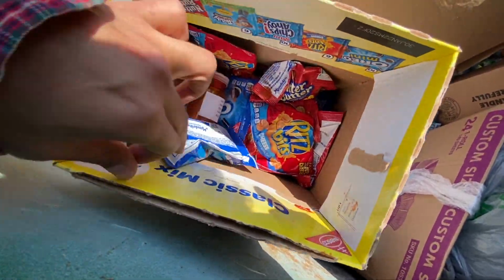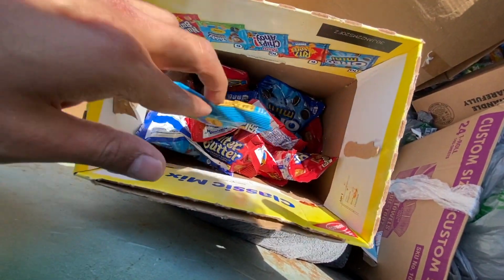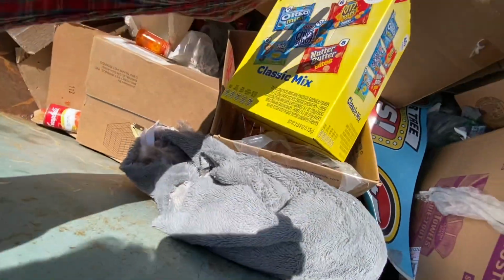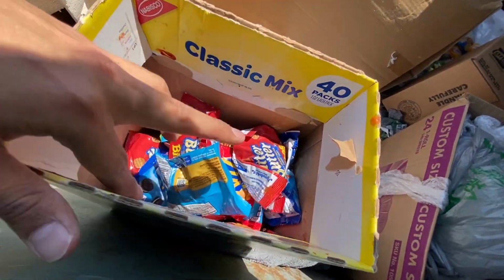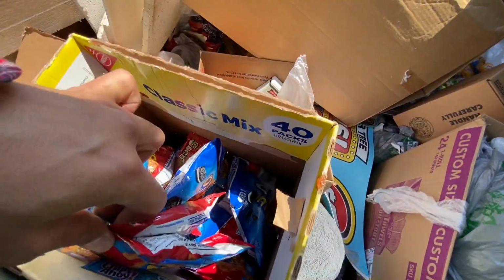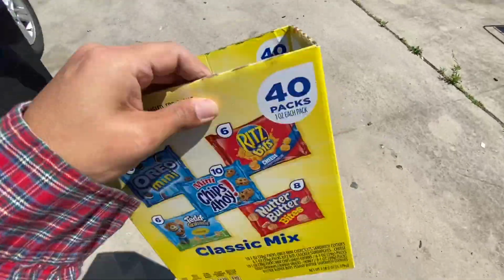I see a whole bunch of sealed Ritz and cookies, snacks. We'll be taking those. I feel like they're sealed. There's probably just one that busted open. And since these come in this box, and probably somebody opened the box inside the store and now it's missing, it's 40 packs and now it's missing 10 or whatever, that's the reason they throw them away, because they can't sell them anymore because the box says that it has 40, instead of marking it down. So we'll take those snacks.